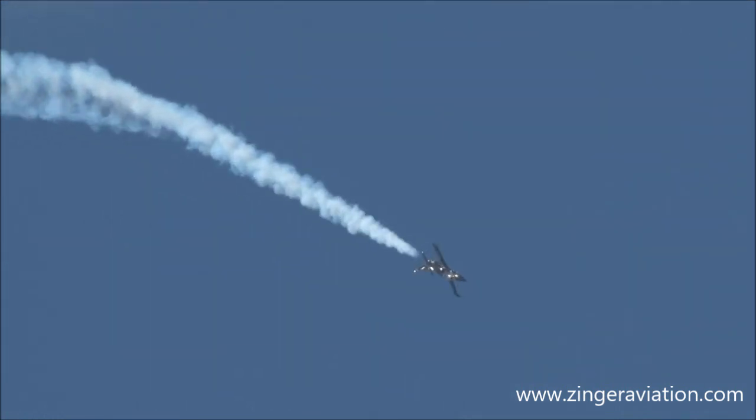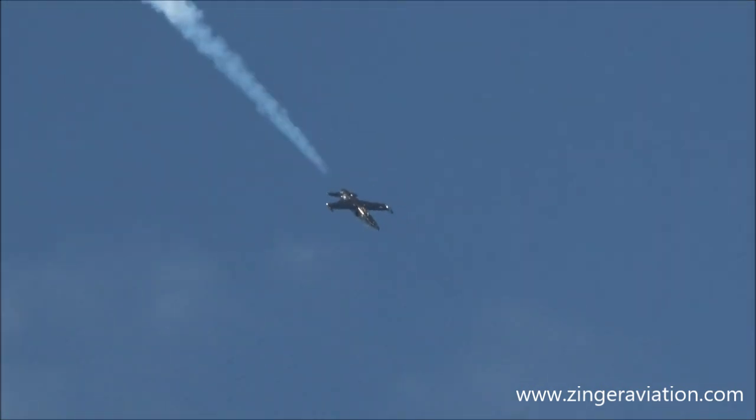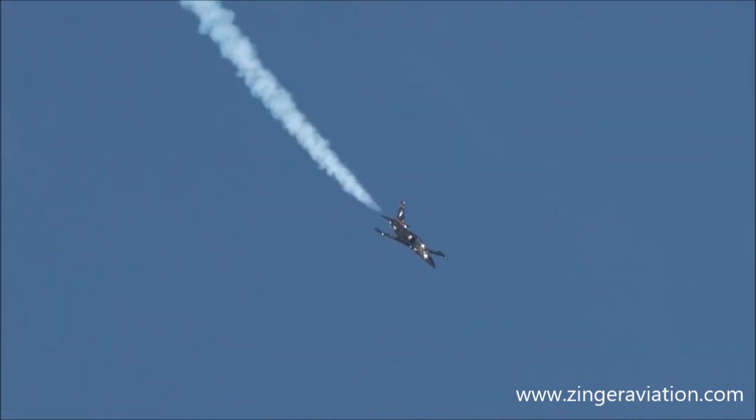He's coming across the backside of that Cuban 8. He's going to throw a couple of aileron rolls in there on the way down to that beautiful L-39.